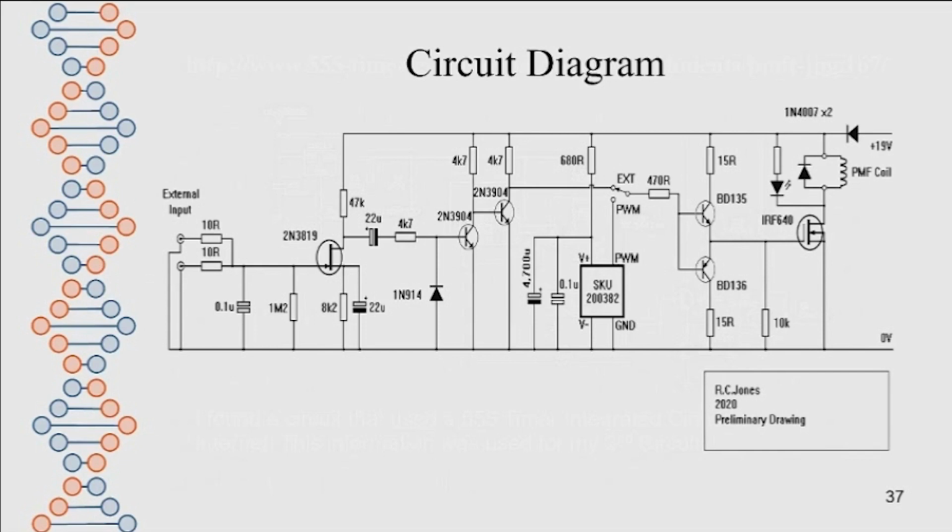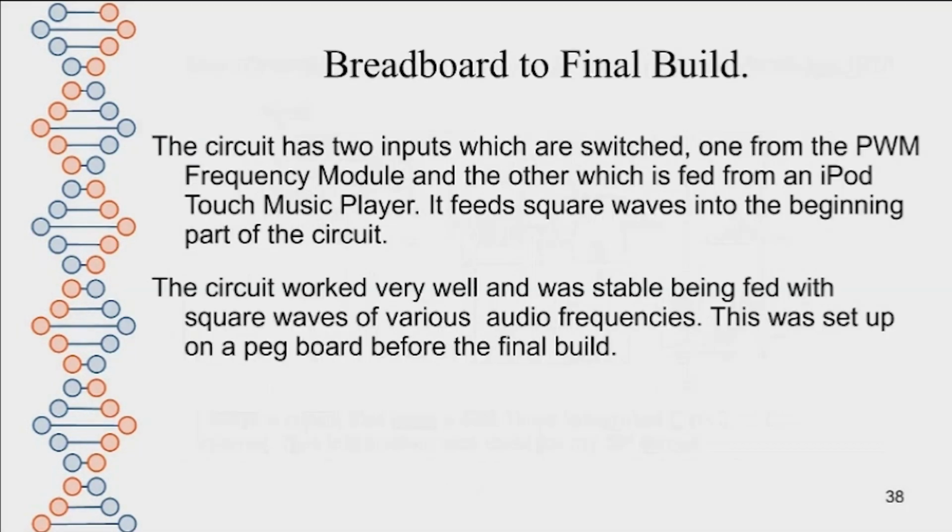You can either set the module to a set frequency, like 174 Hertz for pain, and leave it set at that, or you can switch it to external and feed it with an iPod Touch, and you can do whatever you like with frequencies for elements. So yeah.